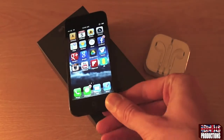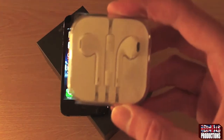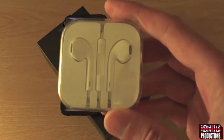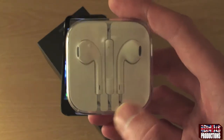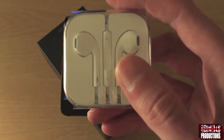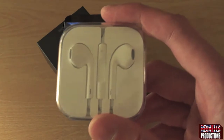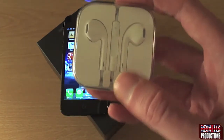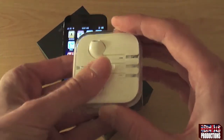Anyway, let's put the iPhone 5 down for a minute, because what I also want to now talk about is these. These are the new EarPods that Apple have introduced, completely redesigned from the ground up, and these are supposedly a hell of a lot better than the previous headphones that come standard on all the other devices, the iPods and the previous versions of the iPhone. So what I want to do now is open them up, and we'll have a little look at them.